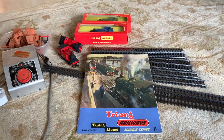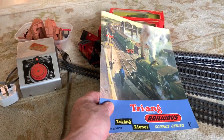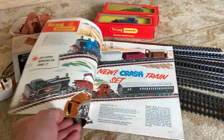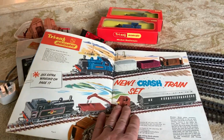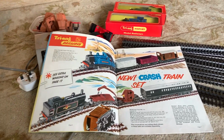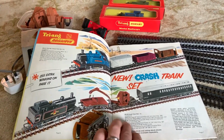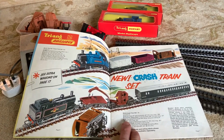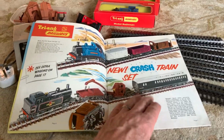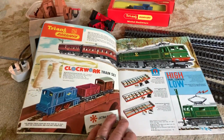Now before you get too worried, I'm drawing inspiration from this excellent 1963 9th edition catalogue, so I just wonder if I can show you some of the things on offer in this. Now this is before we were all worrying about new mobile phones or next generation games consoles for Christmas. We had different things to look at, and when you saw something like this Crash train set, well, it started to get you thinking that it could be something good.